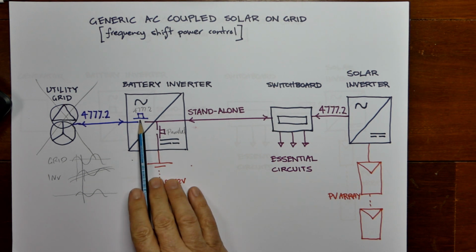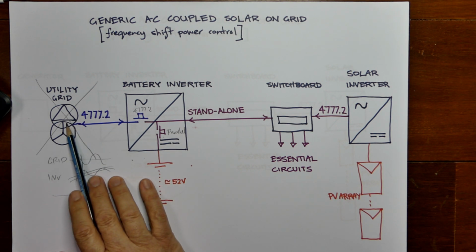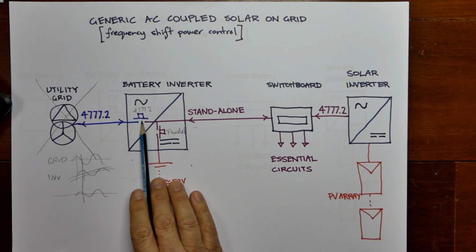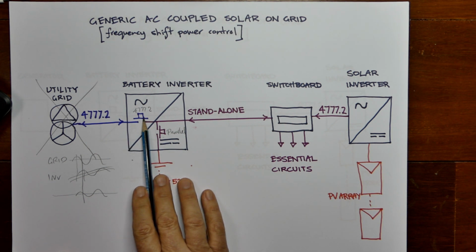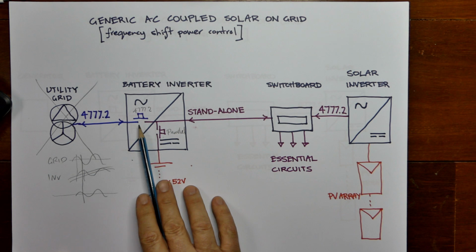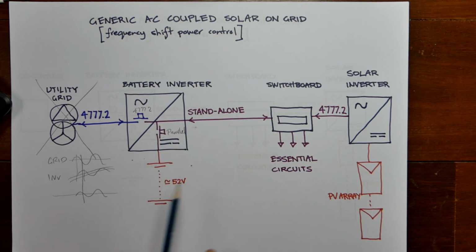At that point, this grid protection contactor will open, and it will not be paralleling with the grid because the grid may actually come back suddenly or it's dropped out of frequency or voltage. It's opened this contactor, and it will still monitor this port to see if it's within range, but if it's not, it'll keep this contactor open and it will carry on supplying power. Now this parallel contactor, if it's closed when that happens, will continue to supply power to the essential circuits.